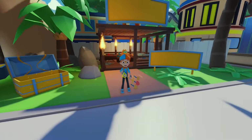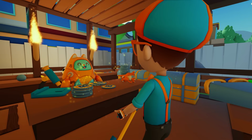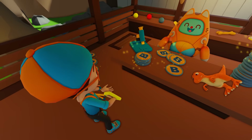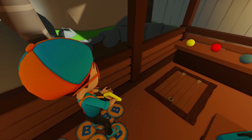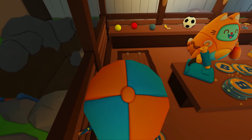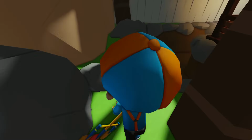Here we are at the treasure shack. Hey, Tabs. Do you know where I could find the key to the treasure chest? What's that, Tabs? There's a secret room under the treasure shack? All right, let's go find it. Yeah! Thanks, Tabs. You're the best!